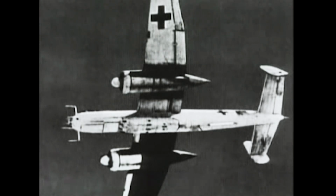The V-1, Hitler's revenge weapon, had been terrorizing London and southern England for months. These unmanned flying bombs, nicknamed buzz bombs or doodle bugs by the British public, represented a new and terrifying form of warfare. Each V-1 carried nearly a ton of explosives and could strike targets over 150 miles away.